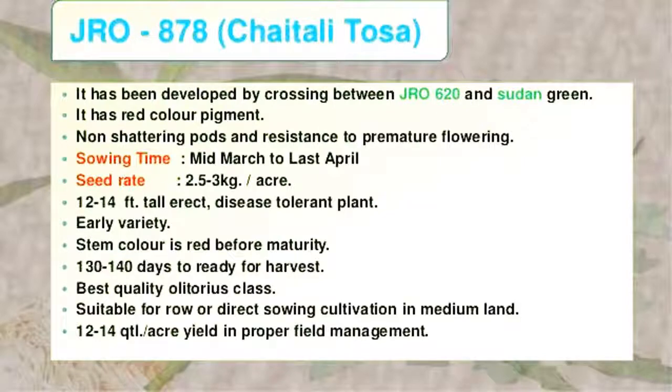Coming to another important variety, that is Chaitali Tossa, JRO 878. It has been developed by crossing JRO 620 into Sudan Green. It has red color pigment, non-shattering pods, and resistance to premature flowering. Sowing time is mid-March to last April. Seed rate 2.5 to 3 kg per acre. Early variety, best quality, olitorius class.